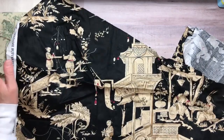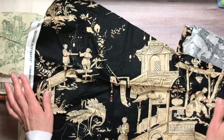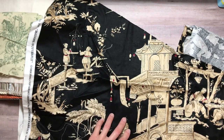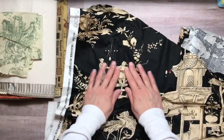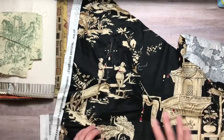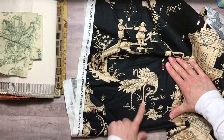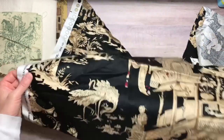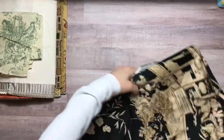So there was a really large piece of this. Again, it was cut all wonky, but I didn't want to get that much. So I found this smaller piece and I picked that up. But I just love this. It's so nice. Look at the bird. Oh, there's actually two there. Yeah, really nice. Oh my gosh. Really nice and big too.